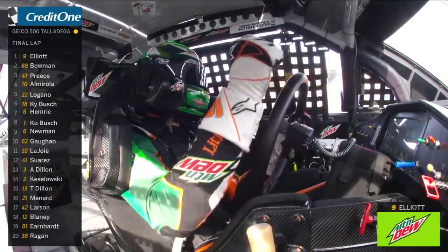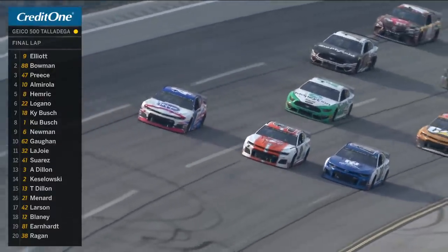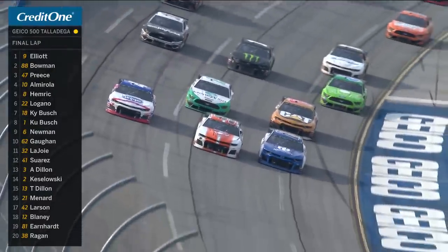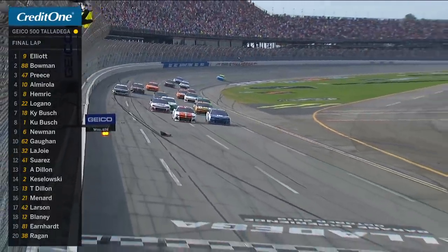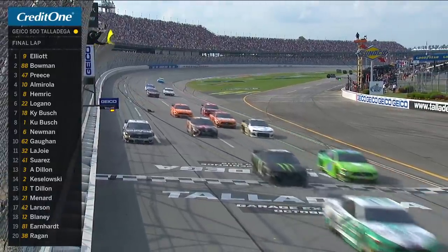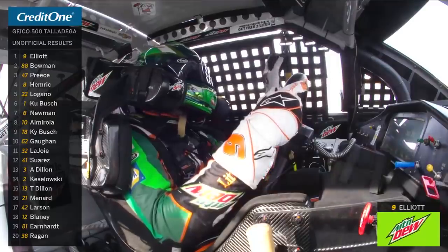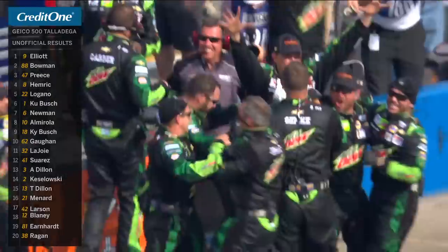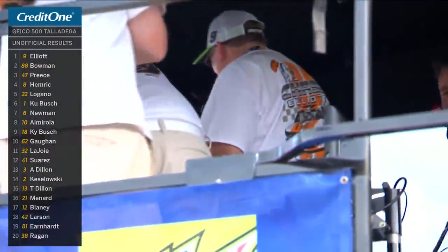Well, that was really scary looking. That 42's floating through the air as he made impact to that inside wall. Well, these three Chevy drivers did as ordered, worked together. And with the checkered flag, Chase Elliott has brought the Elliott name back to victory lane at Talladega. Great job. Chevy, 1, 2, 3, 4.